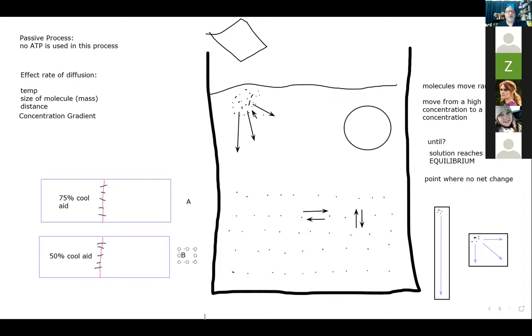That's a good answer. Or for those of you who didn't answer, is it because you didn't know, or because you knew I hadn't given you enough information? What if I then told you on this side, there is already 70% Kool-Aid. And over here on this side, there is 10% Kool-Aid. Now, which one's going to be faster, A or B? B.